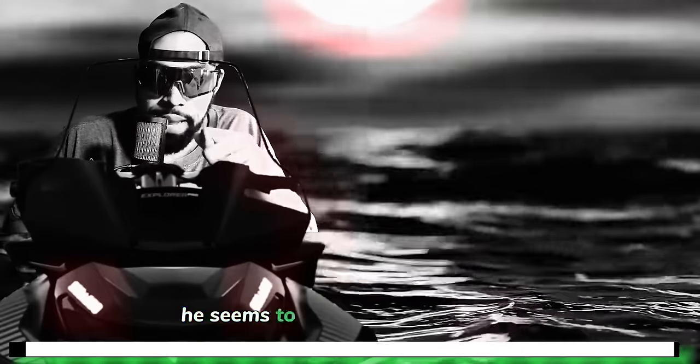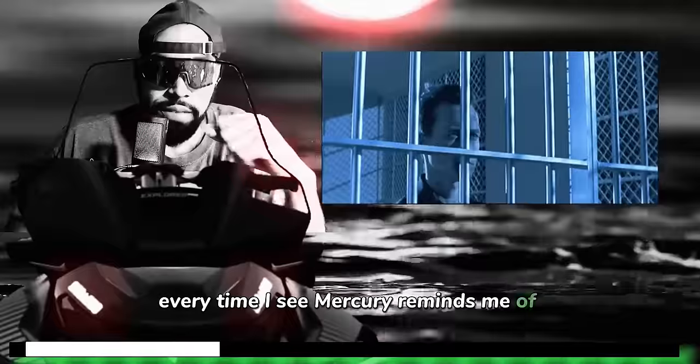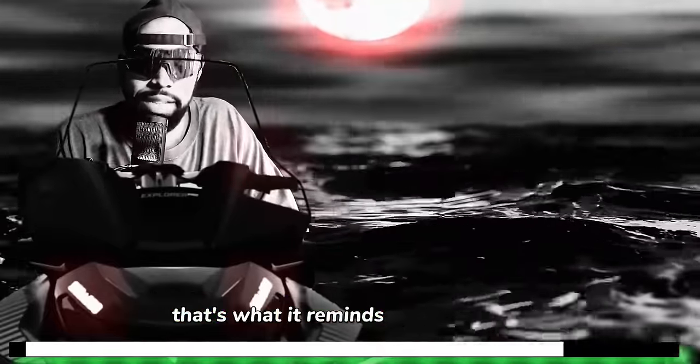It seems to be the main ingredient. It reminds me of that Terminator in Matrix. Every time I see mercury, it reminds me of the robot they were fighting on Terminator, how that dude can go through walls and whatnot. That's what it reminds me of, mercury.